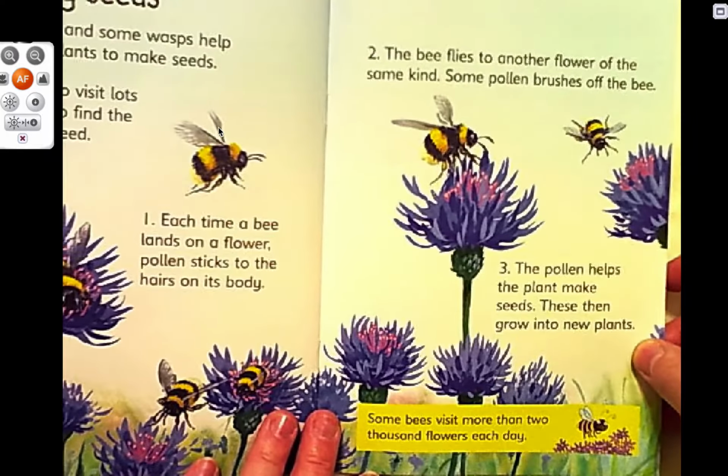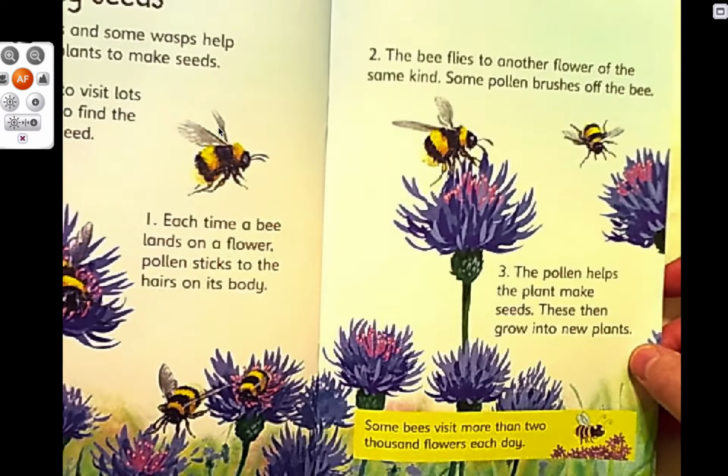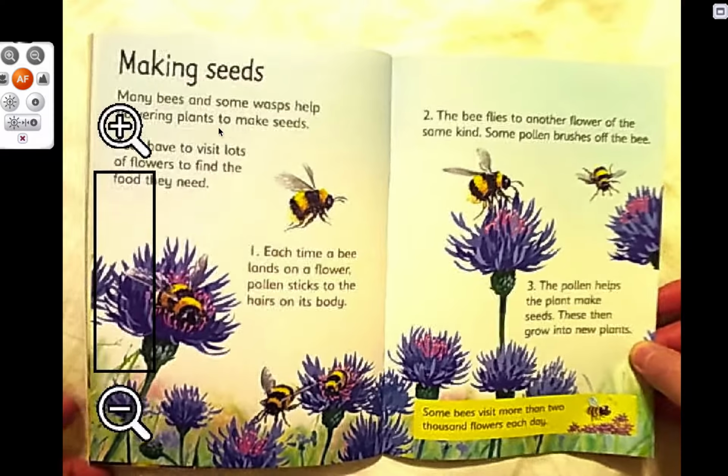Some bees visit more than 2,000 flowers each day. Can you imagine 2,000 flowers? That's crazy.